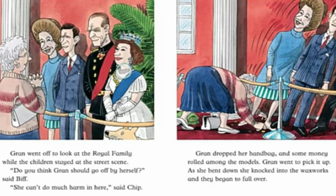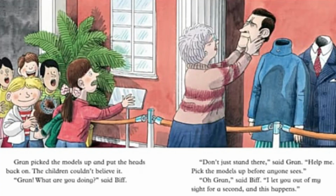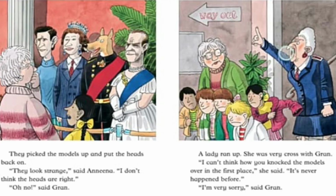Gran picked the models up and put their heads back on. I don't believe it, said Biff. This is what happens when I let you out of sight. Don't just look at me, just pick up the models and give me the heads so that I can fix them up. Don't just stand there, help me out. They picked up the models and put their heads back on. They look strange, said Anina. I don't think they are proper. They are not right.